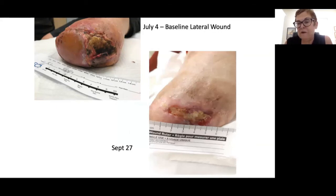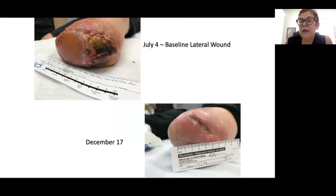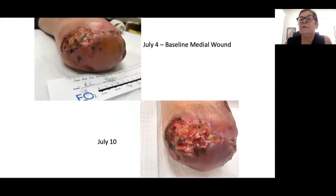September 27th, again, the wound is significantly smaller. We have a little bit of slough in the wound bed, but the CDO was continued. And there we are, December 17th. That actual wound went on to close completely. I just don't have a photo of that closed wound, but I'd like to walk you through now the medial wound from that amputation site.